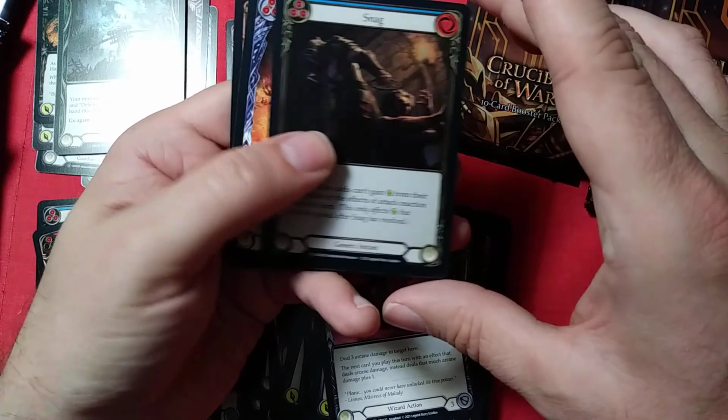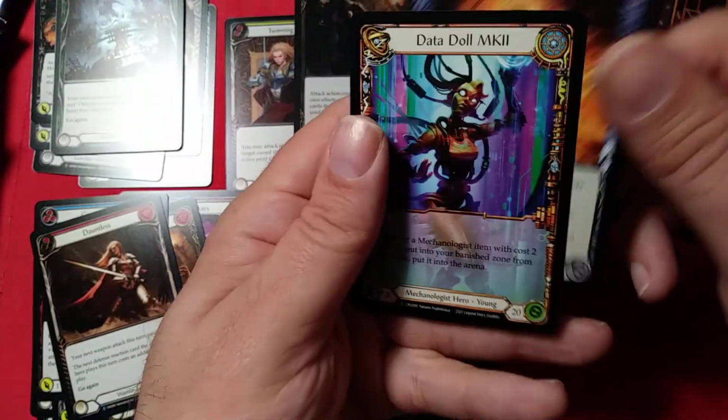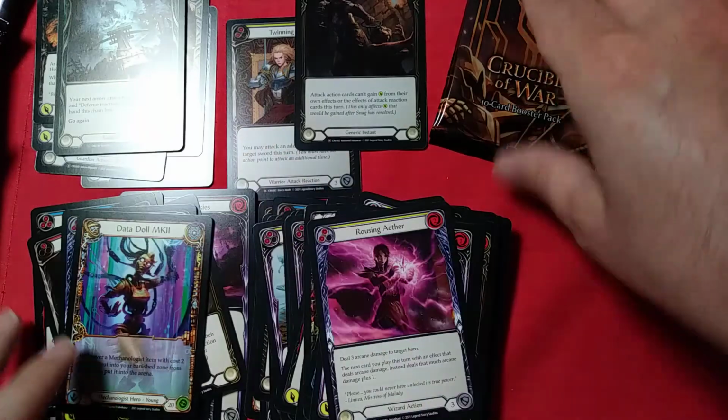Oh, another majestic foil snag in foil form. Oh, there's my Data Doll. Oh, I didn't realize it was rare. That's really cool. I love that art. Dude, check out that art. That's really neat. All right, so two majestic foils. That seems pretty good.